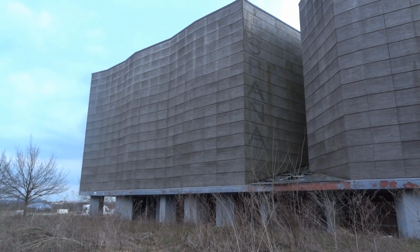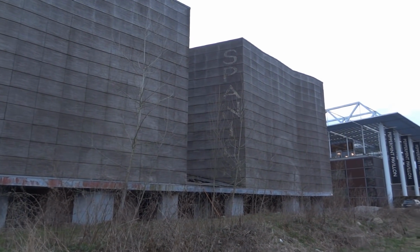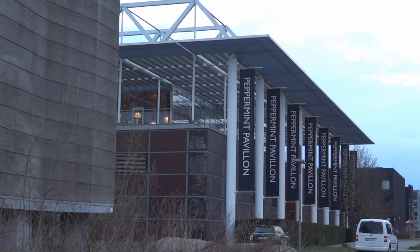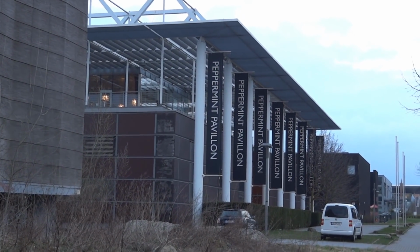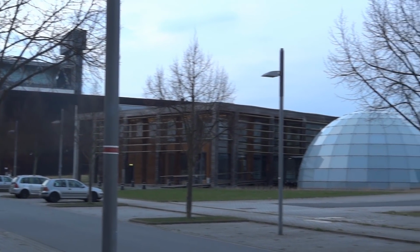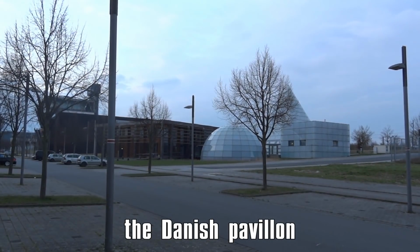Here is another look at the Spanish pavilion from the other side. That place is looking sad. You can see where it said Spain. This appears to be one of the few pavilions that has been reused. It's now called the Peppermint Pavilion. Not sure what's up with that, but I guess we'll find out once I walk up to that. And then we have this pavilion. That also looks to be still in use.